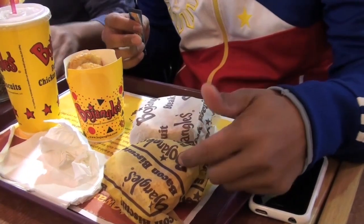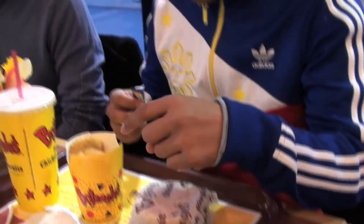I got the breakfast because I'm not really a big fried chicken fan. I got the bacon, egg, and cheese biscuit, and a steak biscuit. Potato rounds.